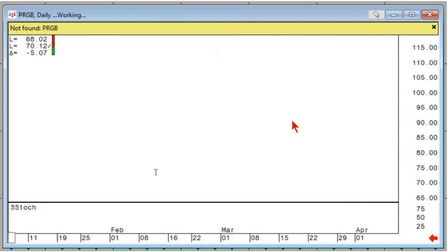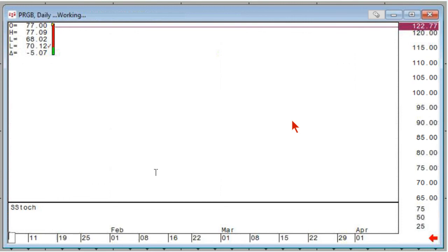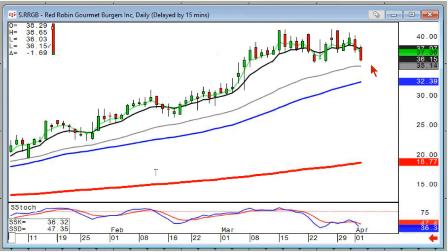PRGB. Oh, that was me. Yeah, RRGB, Red Robin. You could go short. Just be aware that it needs to break this level to tell you they're taking it back down to the 50. We did Tesla.